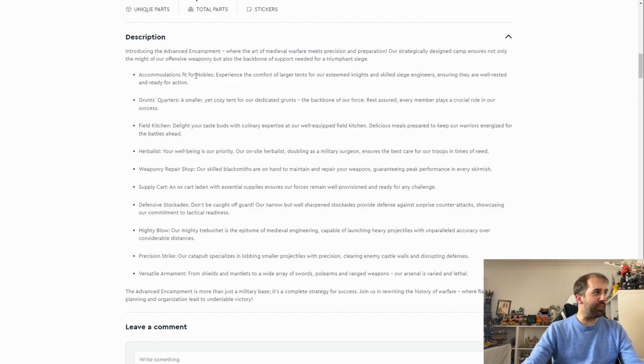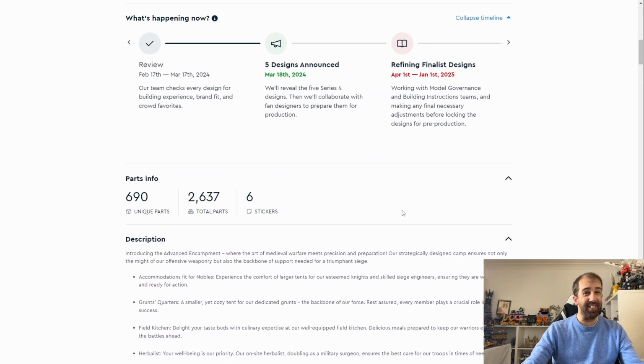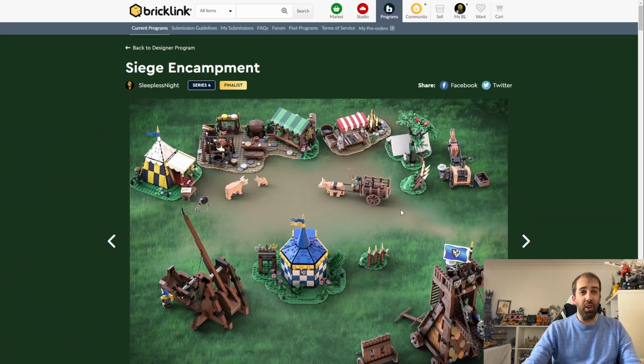So we get accommodation fit for nobles, grunt quarters, field kitchen, a herbalist, weaponry repair shop, the supply cart, defensive stockades, the trebuchet and the catapult. You also get a wide range of armaments from shields to mantlets, an array of swords, pole arms and ranged weapons. That looks really cool. I need to see what the price of this one will be. 2,637 pieces. I feel this will be expensive. Whether it's an essential one, I don't quite know, but yeah, that looks really cool.